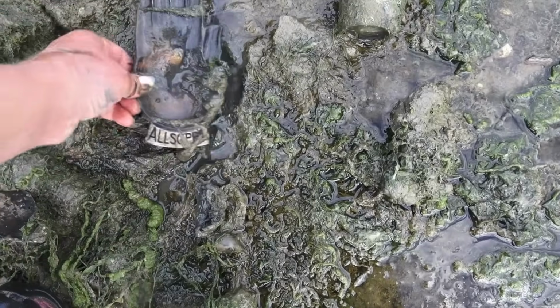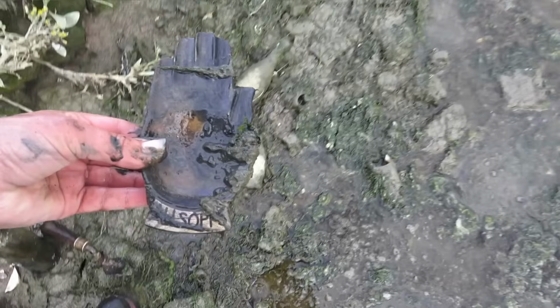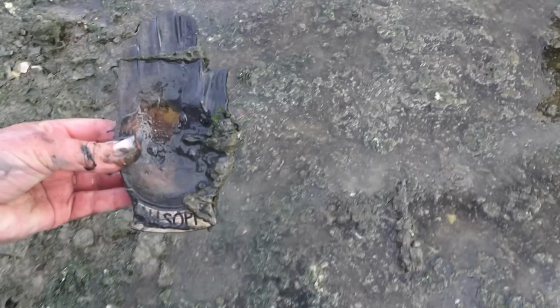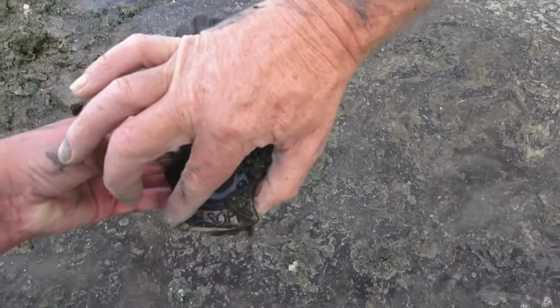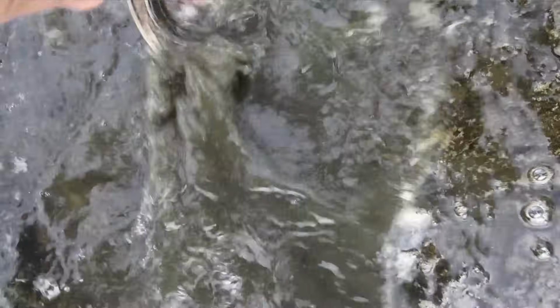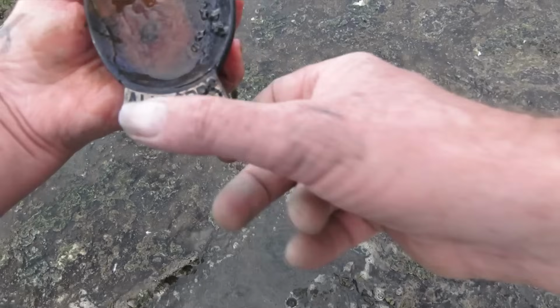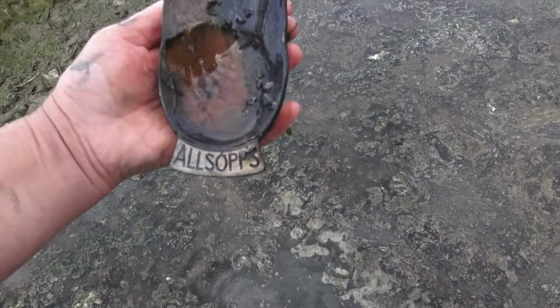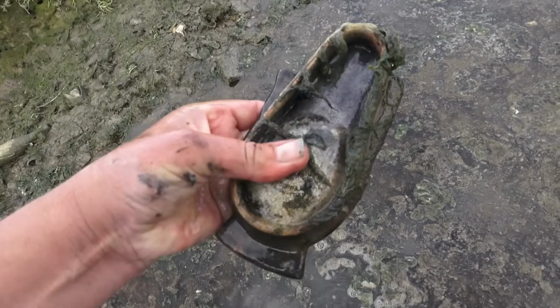Ooh, that has got to be my absolute find of the day. David, look at this. This is just fabulous. Look. Oh my word. Look at that. Isn't it amazing? I think it is. Yeah, I think it's an ashtray. What is it? Oh, wow. Allsop's beer, presumably. Oh my goodness. Oh, that is nice. Oh yes, isn't that amazing?